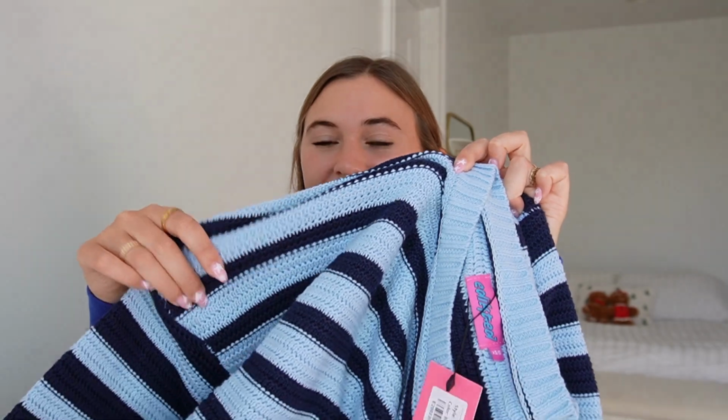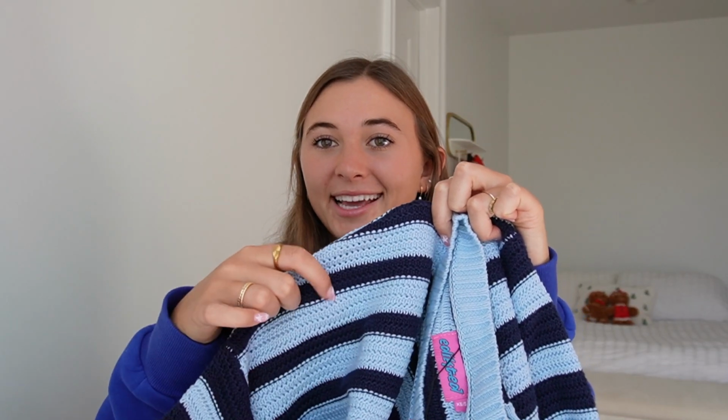It's truly low rise. Look at the back, fully covered, and of course the little shorts are underneath. This is one of the things that I was most excited about in the haul. I already have this in black and white, but I had to get another one because this color combo is so cute. The navy with the light blue.